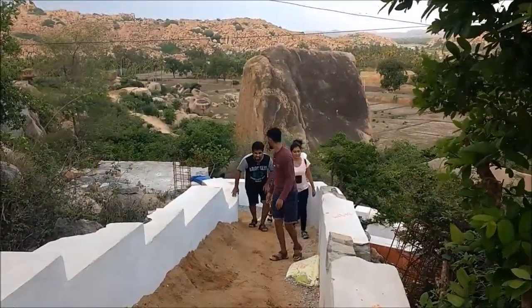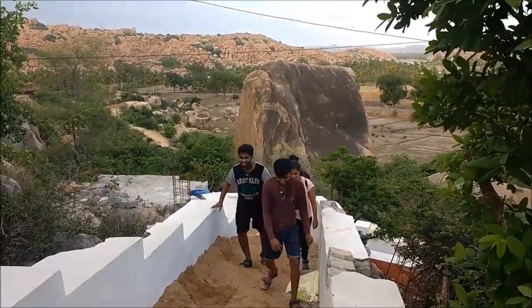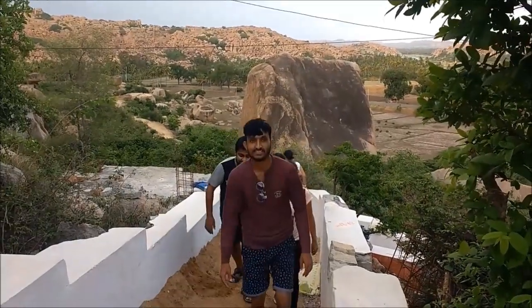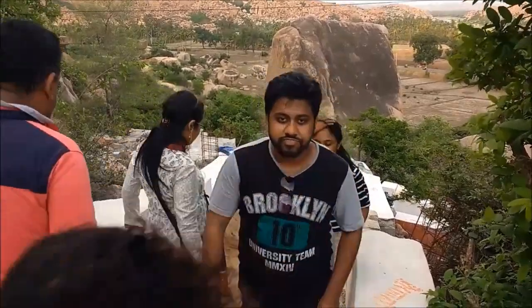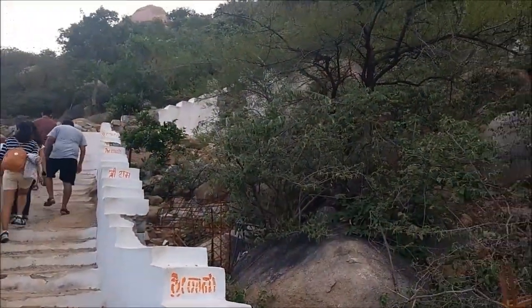Anjaneya Hill. This hill in Hampi, believed to be the birthplace of Hanuman, is located in the center of the Anegondi area. You can see this hill from the Hampi side of the river as you trek along the Kampa Bhupa's path. The view from the hilltop is marvelous.